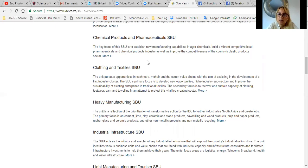on, you can see that here, cashmere, mohair, and cotton value chain, but also a secondary focus to assist the clothing, footwear, yarn, and toweling industry here in South Africa, because they know they are a little bit under the weather. The next unit is concentrating on heavy manufacturing. The focus is on manufacturing of cement, lime, clay, ceramic, and stone products, sawmilling, and wood products, pulp and paper products, rubber, glass, and again ceramic products, and other non-metallic products and non-metallic recycling.